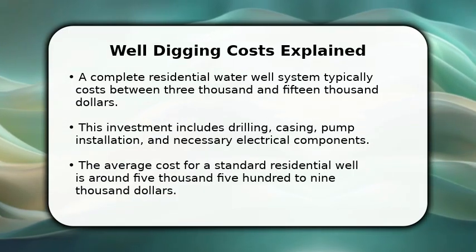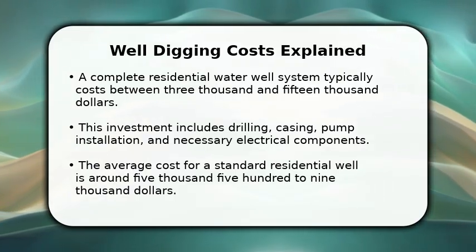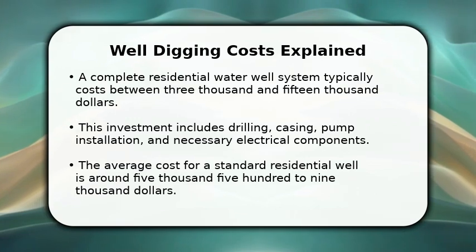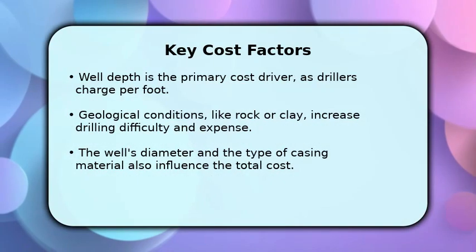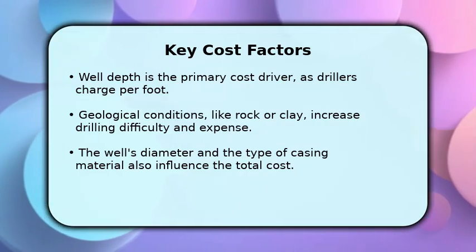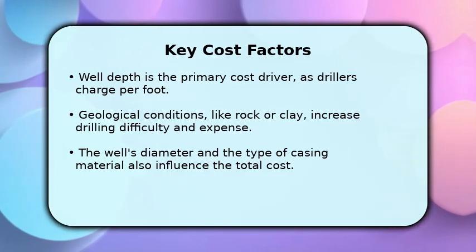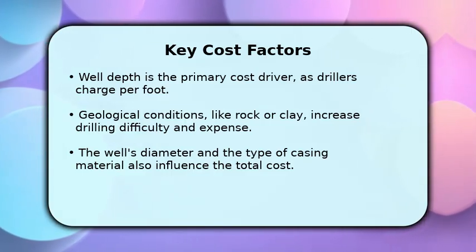On average, homeowners can expect to spend between $5,500 and $9,000 for a standard residential well system. Several key factors significantly influence the total cost of digging a well. The depth required to reach water is the primary driver, as contractors typically charge per foot.